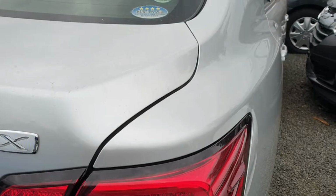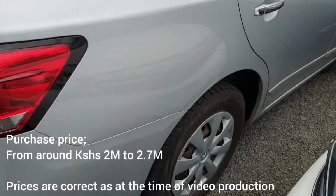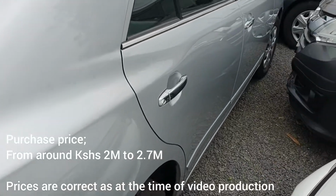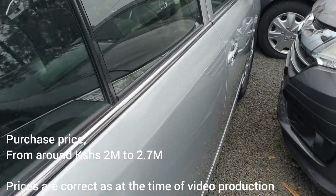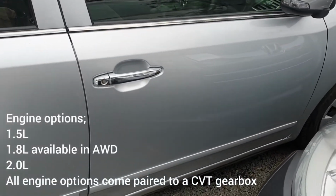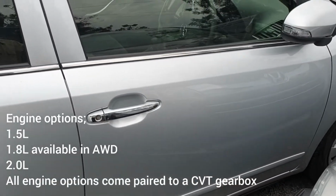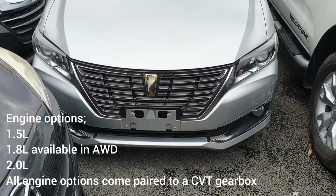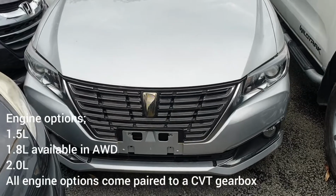You can get this 2016 model from around 2 million shillings, and it can go all the way up to 2.7 million for higher trim levels with low mileage, which is quite expensive. There are 3 engine options, a 1.5, a 1.8 and a 2.0 liter. The 1.8 is the only one that has the option of all-wheel drive. All the 3 engine options come paired to a CVT gearbox.